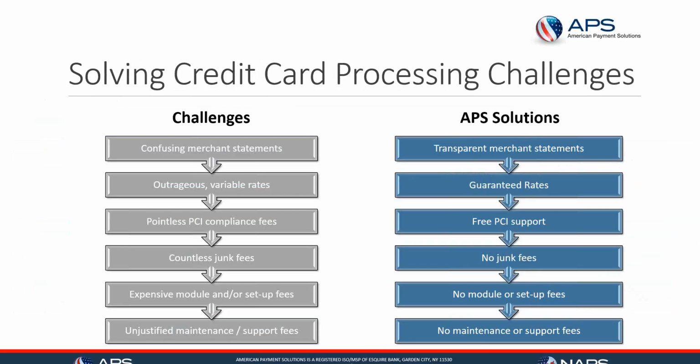We have a flat rate of $15 that covers all of our fees, month in, month out, indefinitely for that merchant. Also, module and setup fees. So some of our competition, specifically in the ERP space, does have some sort of setup fees, annual fee, maintenance fee, implementation, or module fees. We have none of that.